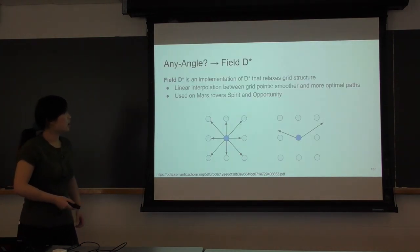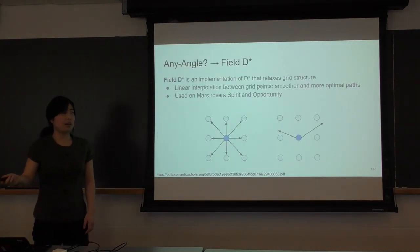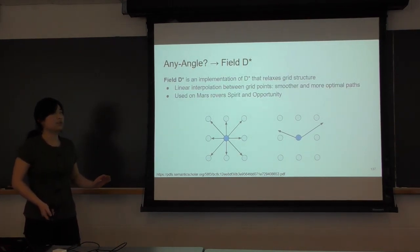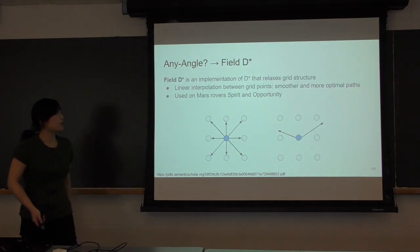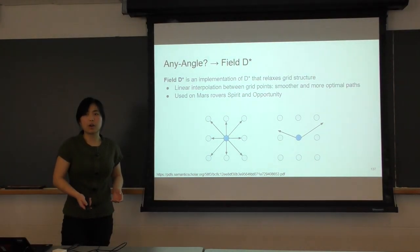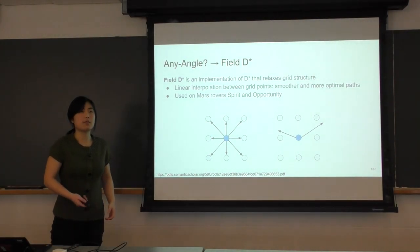Okay, so earlier Alex talked about an any-angle approach, Phase A star, that builds off of A star. Turns out we can do the same thing with D star as well. So Field D star, as it says here, is an implementation of D star that lets us basically move away from the rigid 2D grid structure that we gave ourselves at the beginning.